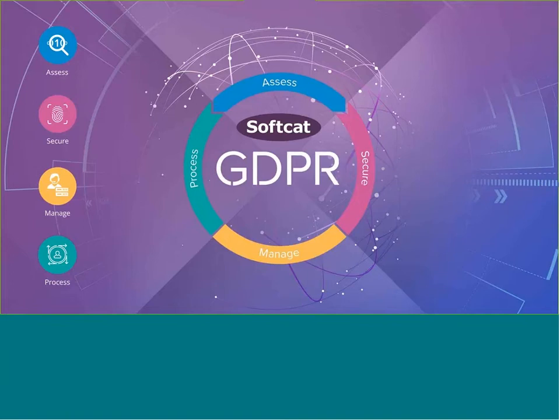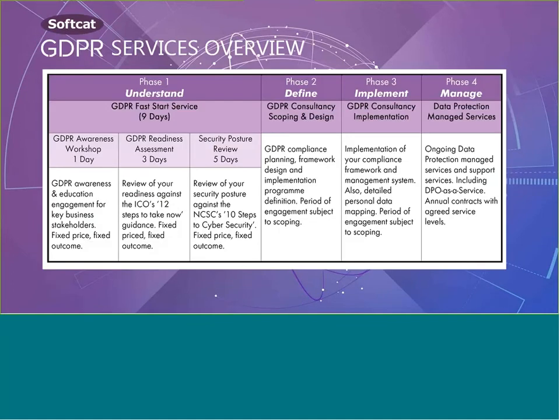So just to talk a little bit about some of the service offerings we have, some of you may be aware of these, but it's always worth reiterating. We've broken it down into four stages: understand, define, implement, and manage. For anyone still at the initial stages of investigating what to do about GDPR, our Fast Start service is a great way of taking a small bit of initial consultancy that will help you understand where you are, understand what GDPR is, and understand how ready you are to take on that challenge.